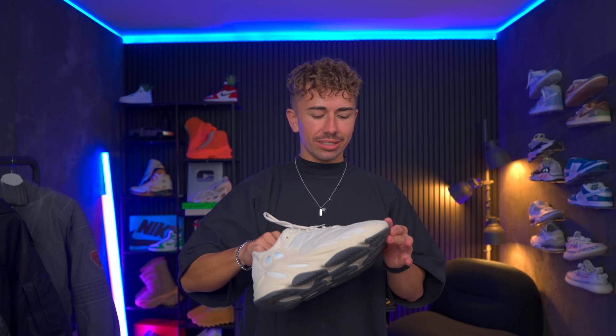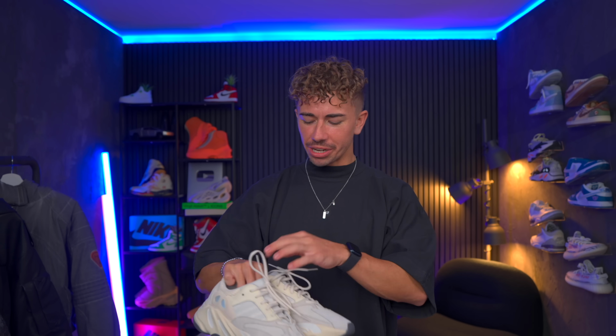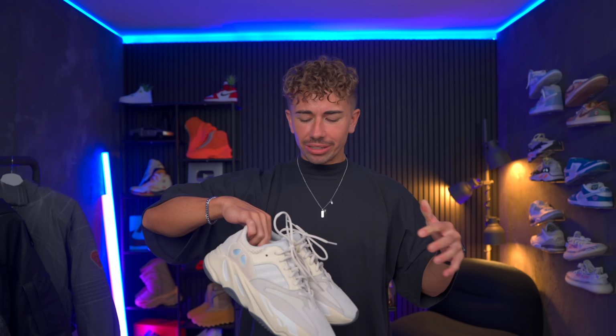Another substitute is the Yeezy 700 V1. I've worn these a decent amount, but again, it falls into a category of, these are very similar to my 700 V2s. But if those are something I'm just getting tired of wearing all the time, then I throw these on.